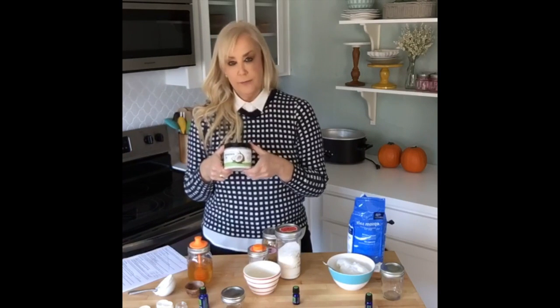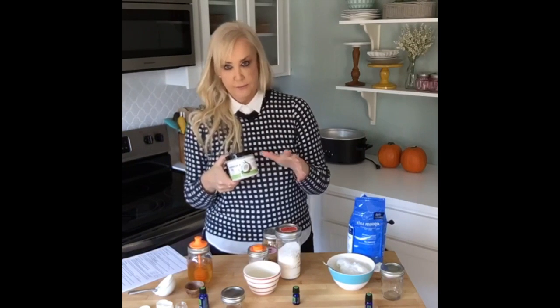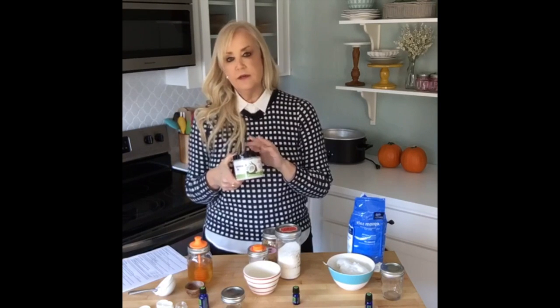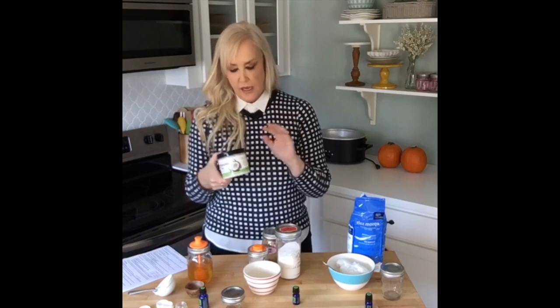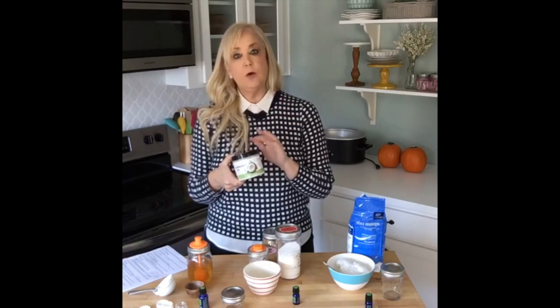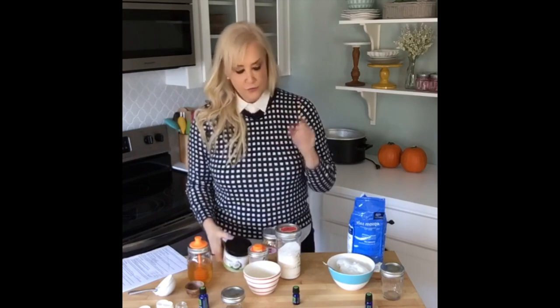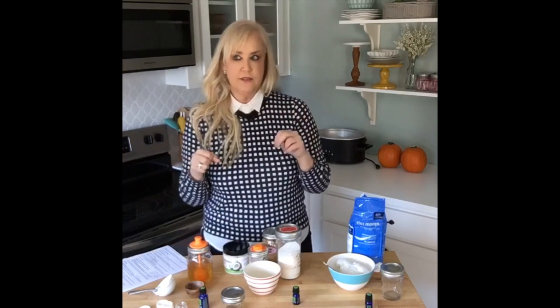Unfortunately, it's not recommended for acne prone skin. So I wouldn't recommend it for that. But if you do have acne prone skin, I would use a honey or maybe yogurt binder to bind with your exfoliant. And the third ingredient is just what I call a bonus or a benefit.